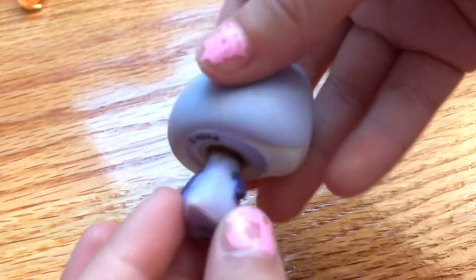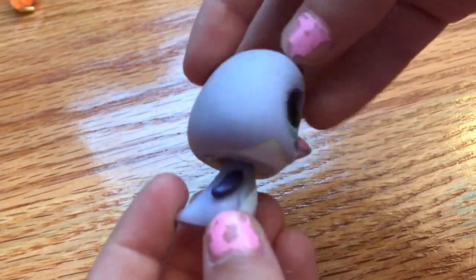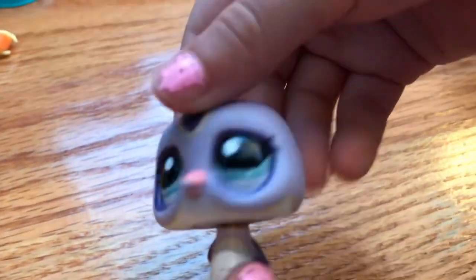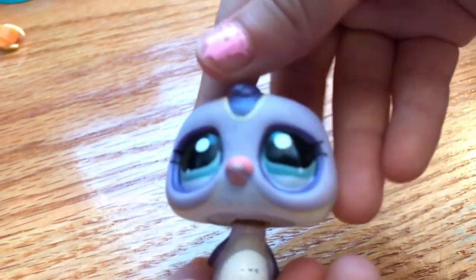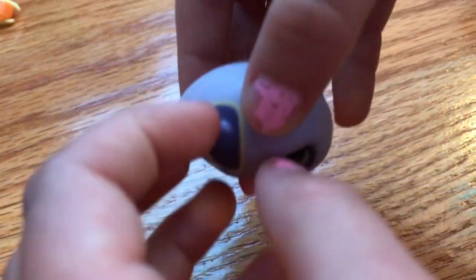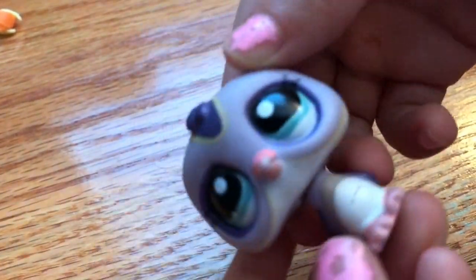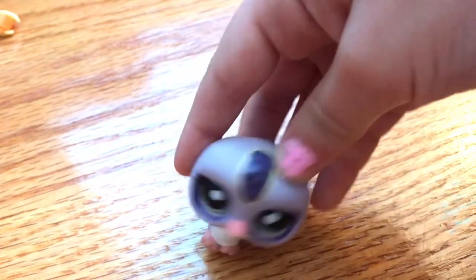Okay, I'm gonna go fast. Oh my gosh, I got this penguin. It's very dirty. Yeah. So this one I have to speed up a little bit. So yes, I got a penguin.